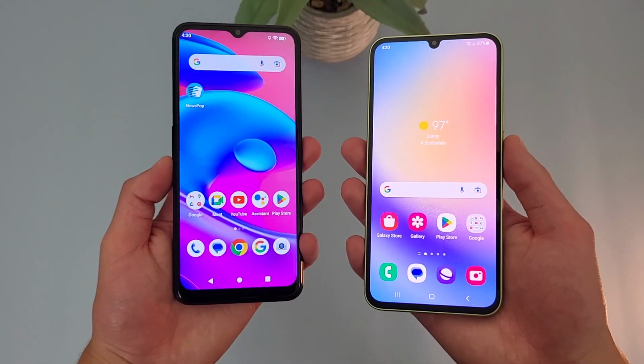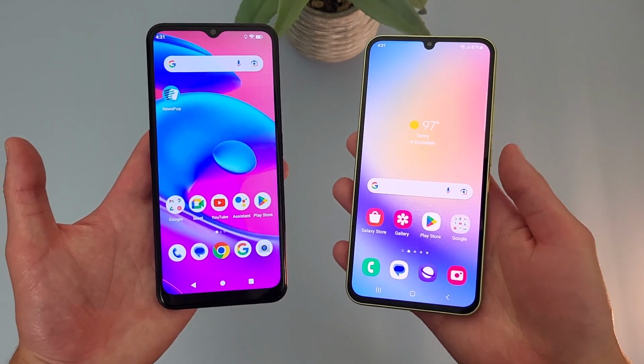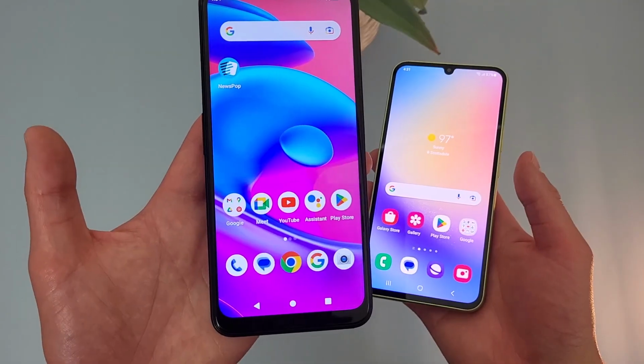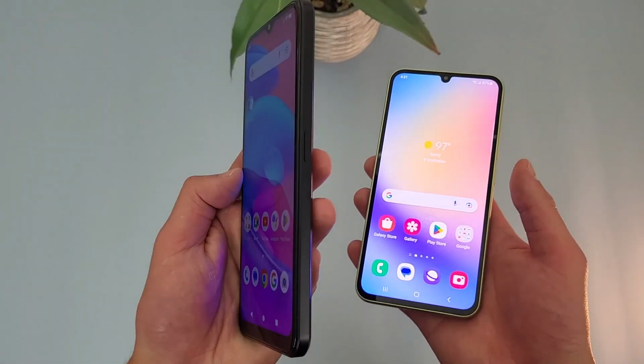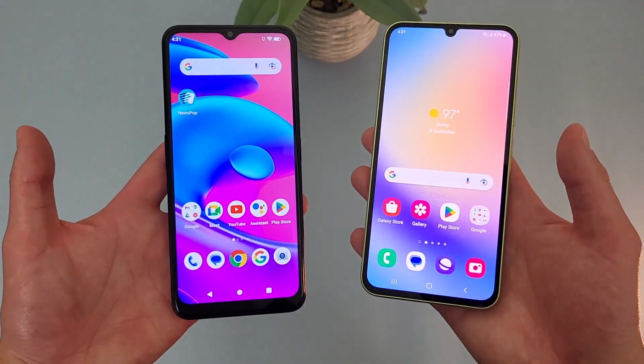And there we go. So as you can see there, both fingerprint scanners worked really well, no issues at all. The only real difference is, I would say with the Samsung Galaxy A34 5G, it does look quite a bit more premium, whereas with the BLU F92e 5G, being on the power key, the fingerprint scanner may be a bit more practical, but at the end of the day, it's really up to personal preference.